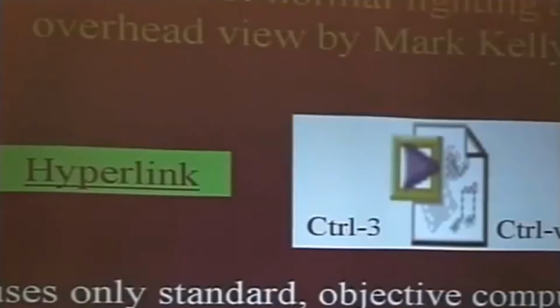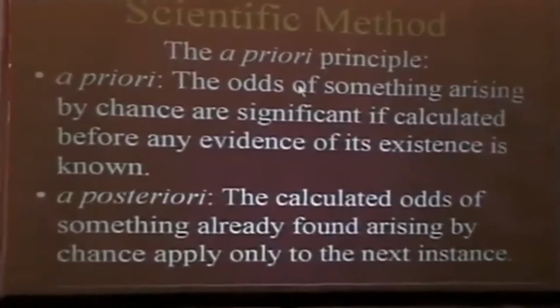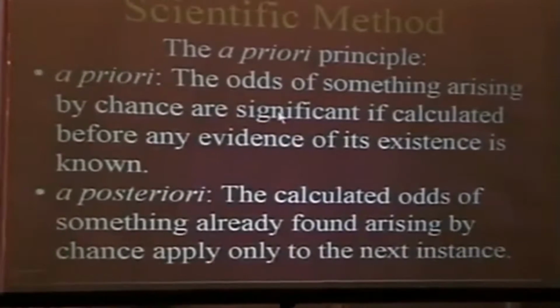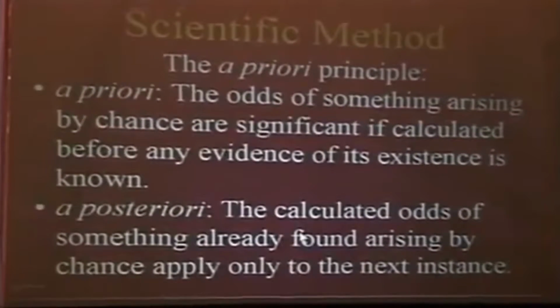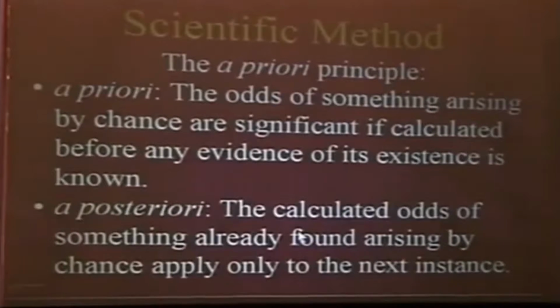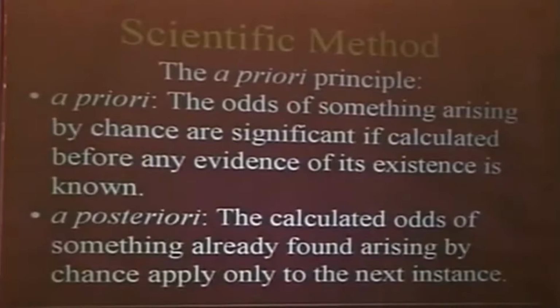Moreover, they are fulfilled in a most interesting way because there is no background of similar features from which we can pick and choose the ones that fit our preconception of a face. So, when all is said and done, this a priori principle that I mentioned allows us to calculate the odds. The calculated odds of the face itself being found by chance only apply to the next instance, not to the one already found. That can be a face in clouds effect, however improbable it is.